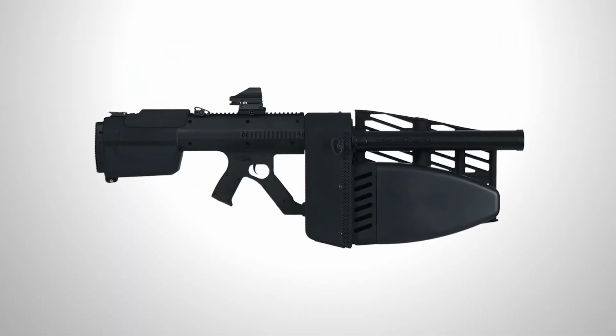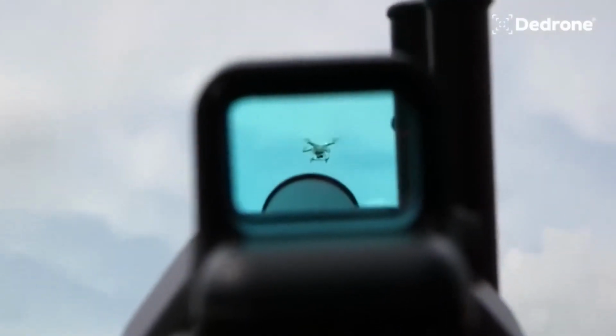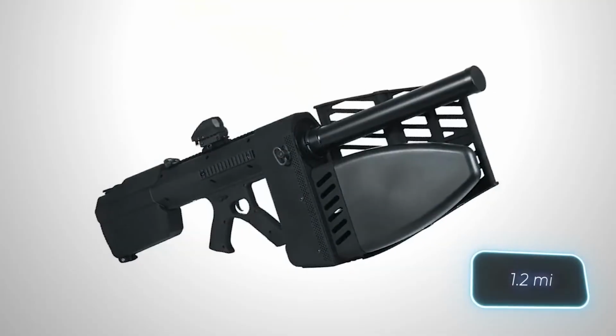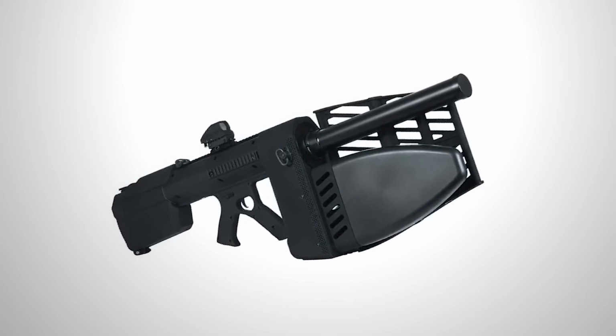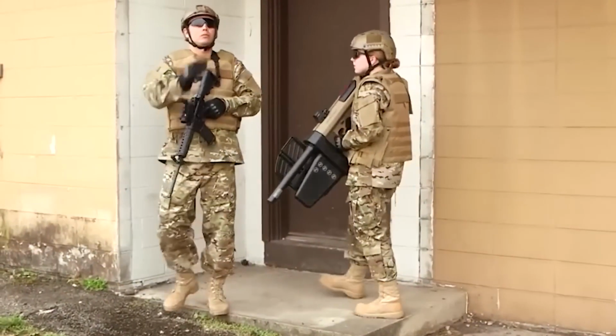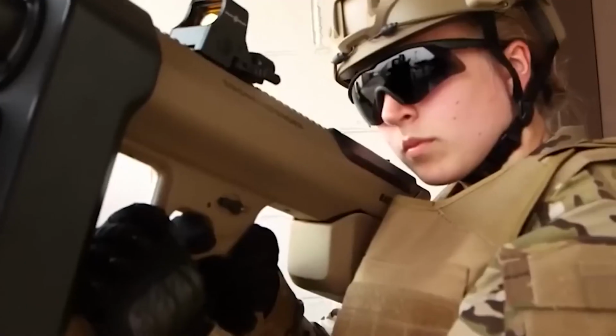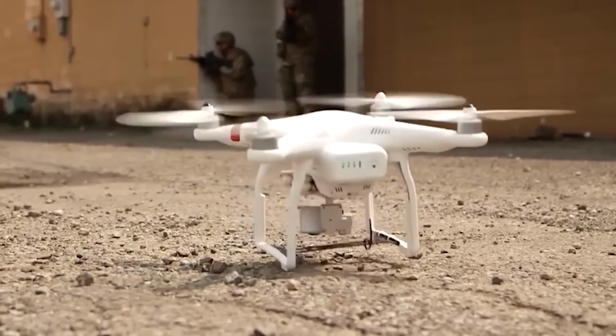You may be wondering, how does it work? It's simple. Just aim the device at the drone and block its radio frequencies. Depending on the drone, some will land immediately while others will automatically return to their takeoff point. With a range of 2 kilometers and a 2-hour operating time, this device is perfect for protecting important locations.